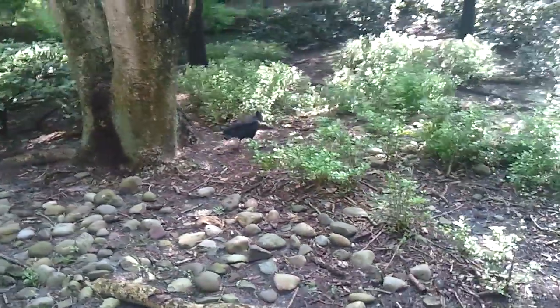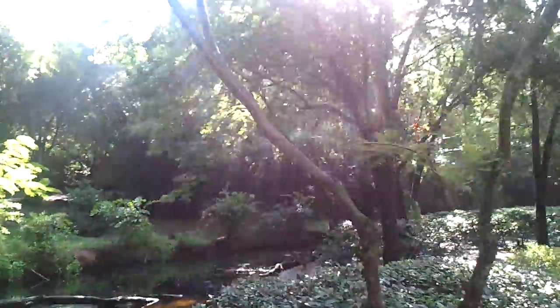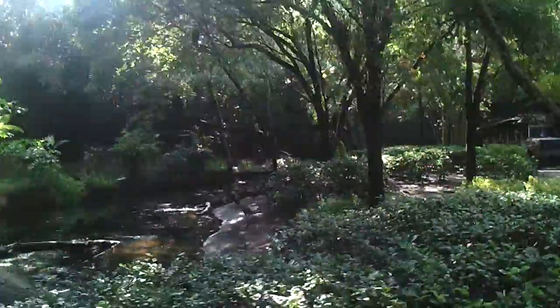Now coming around the corner on the left, we will be passing by a watering hole. Watering holes are very important gathering spots in the rainforest, and we can find some of the coolest and some of the more rare species of animals too. See what we can find.